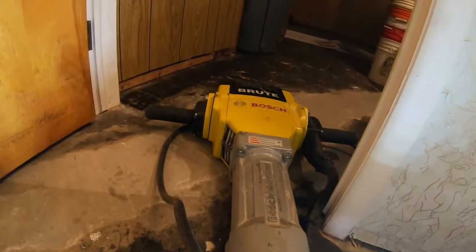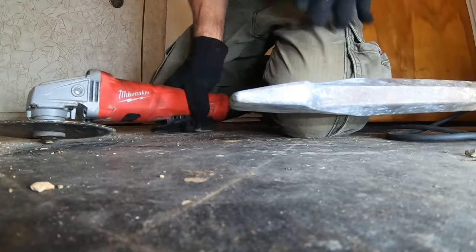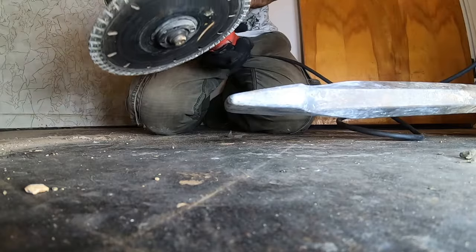Another floor drain, so I'm gonna start this chipping bit here, so it doesn't put too much stress on the hammer. That's a diamond blade.